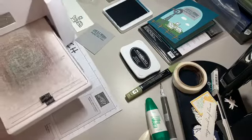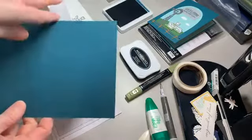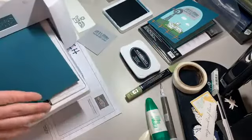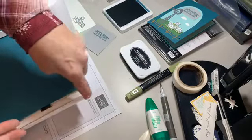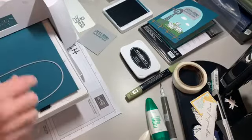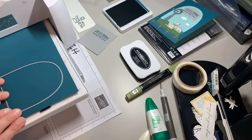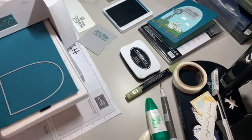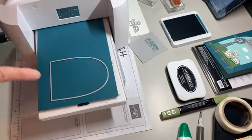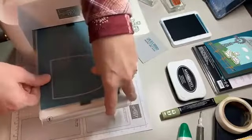Okay, so I have my card base here, which is Pretty Peacock, and it's going to fold 4 1/4 by 5 1/2. I have it scored, but I'm leaving it open just so that it is flatter for putting this big die through here. Having it scored, I know exactly where my crease is so that I can center this big thing. I kind of feel like that's going to be my trivia question homework challenge for you guys: what do we do with that?